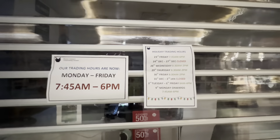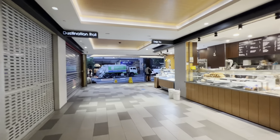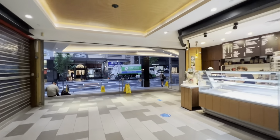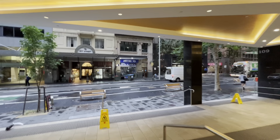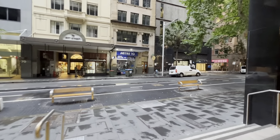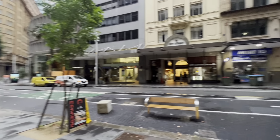So this place, what is it? Mario's Shoe Repair. Looks like that is also open as well, or will be open. Deja Vu, so looks like a cafe. You know, you get your coffees, cakes, sandwiches, rolls, and things alike. And this is Pitt Street. This is Pitt Street.